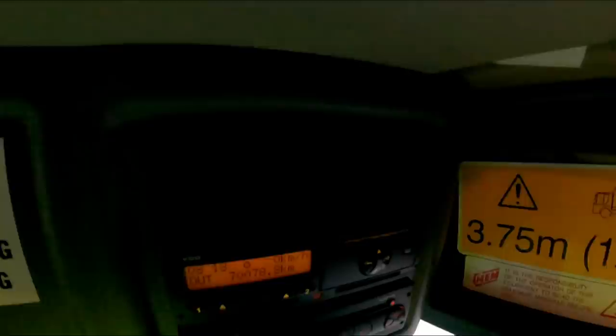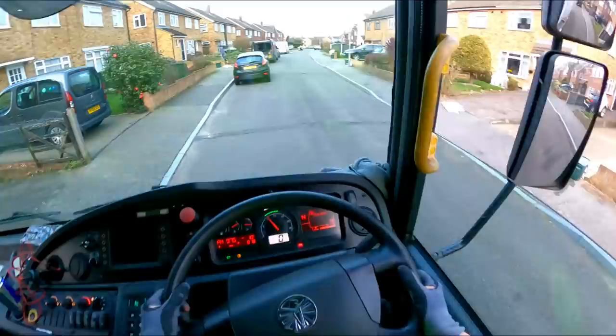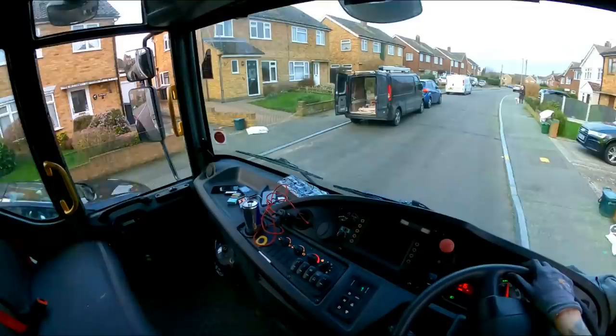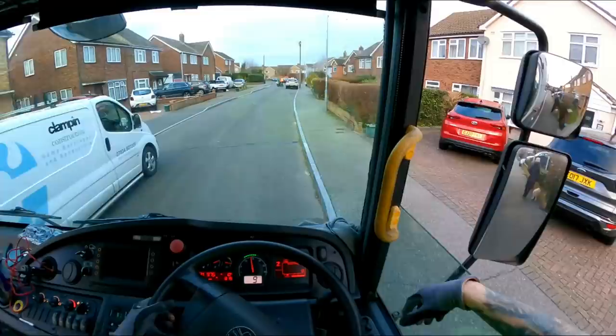70,078 kilometers in miles. Well, 64 kilometers an hour is about 40 miles an hour. So it's only about 45,000 miles odd in 7 years of work, that's not many. It's not as if these are restricted to short duties. These go all over the place.